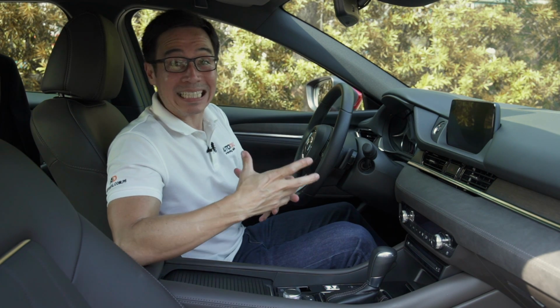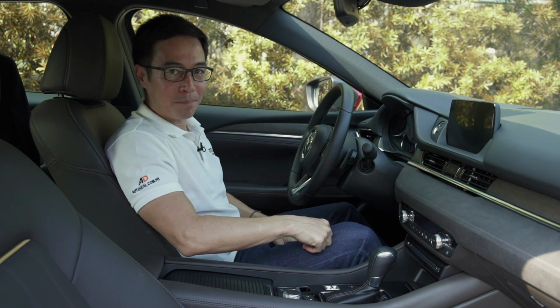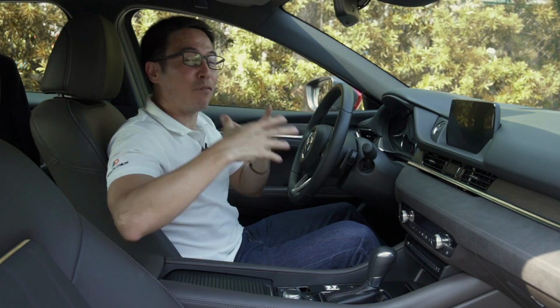Mazda's philosophy, Jinba Ittai, can really be felt once you sit inside the cockpit in a manner that only Mazda can deliver. Now, I can talk about this until kingdom come, but for you to experience it, it's completely different.